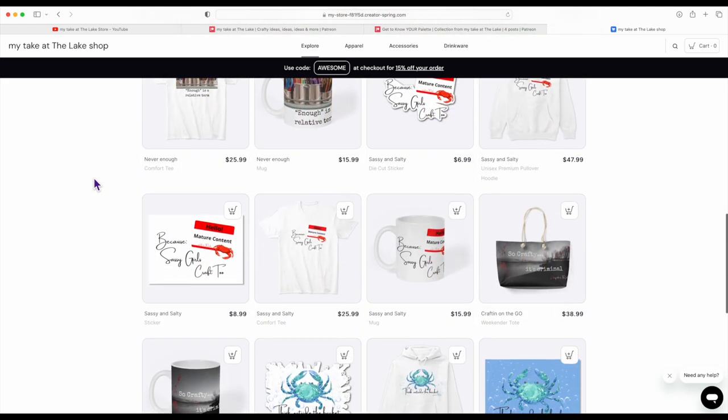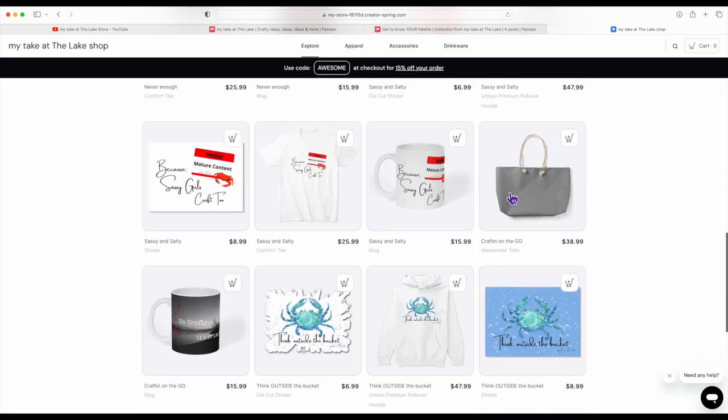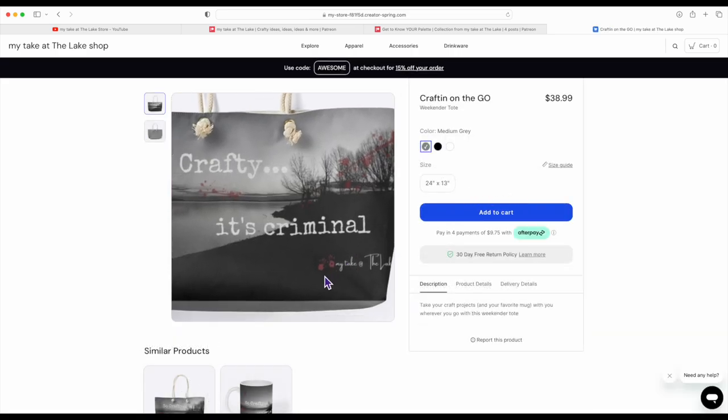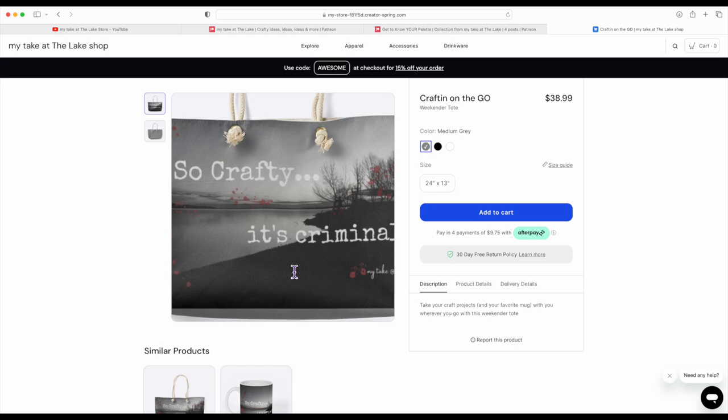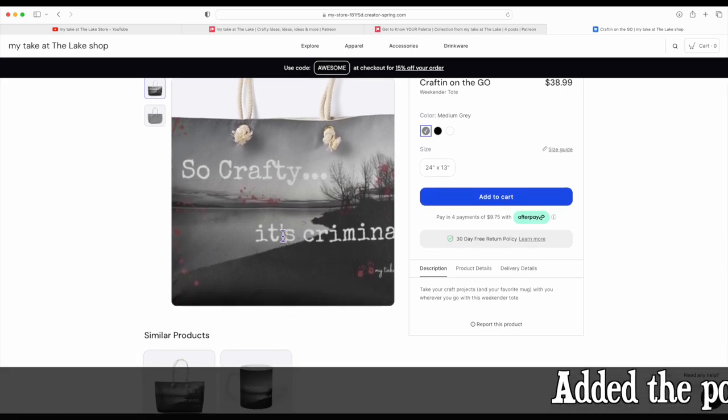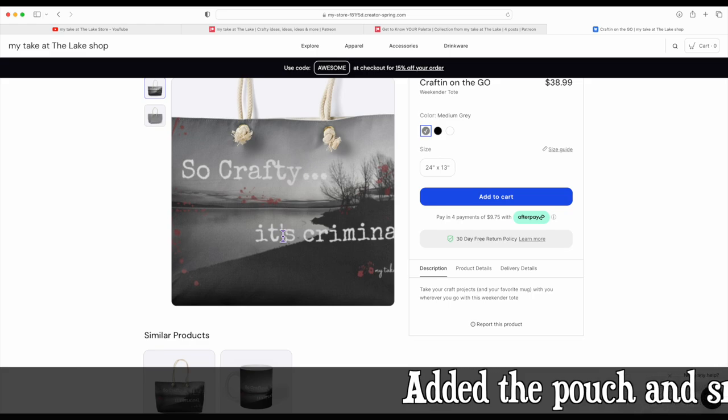And I think there's two more designs. There's the So Crafty It's Criminal. I just love this, with the little bloody handprints and the My Take at the Lake banner, but creepified and blood spattered. Oh, I just love this design.